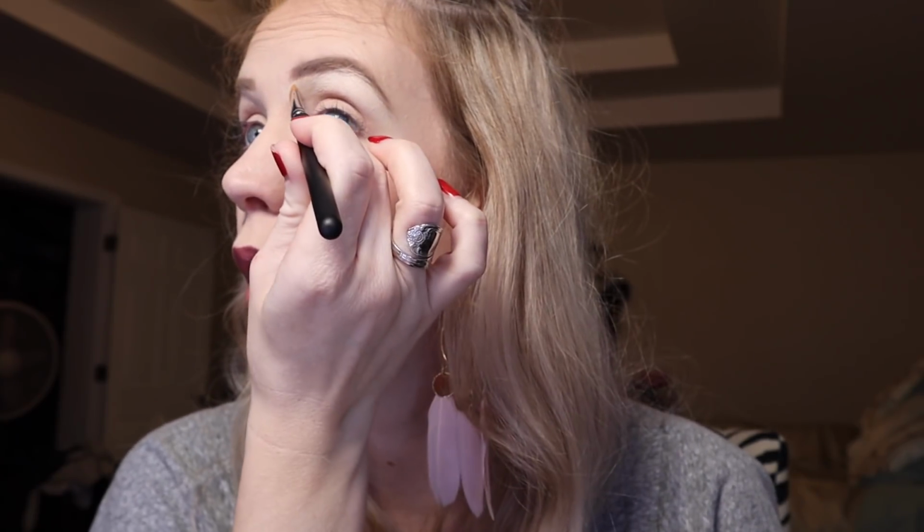My eyebrows desperately need to be waxed right now, which is why it's even more important that I'm doing this right now, because it just lifts my brow bone. I'm already loving this brush, by the way.